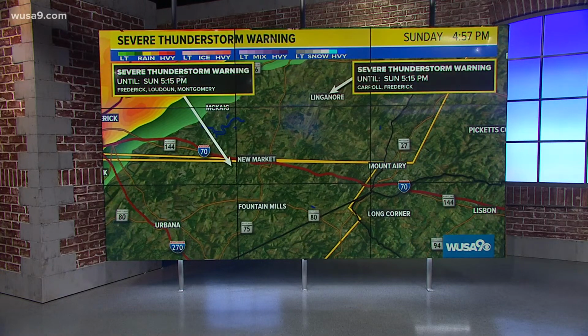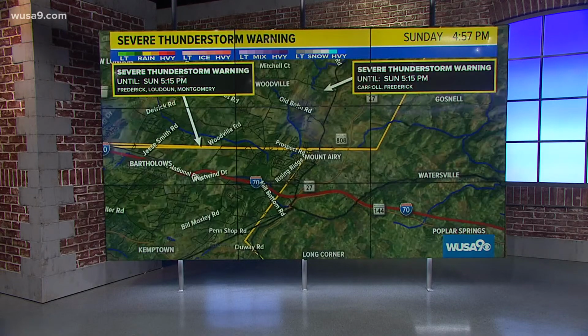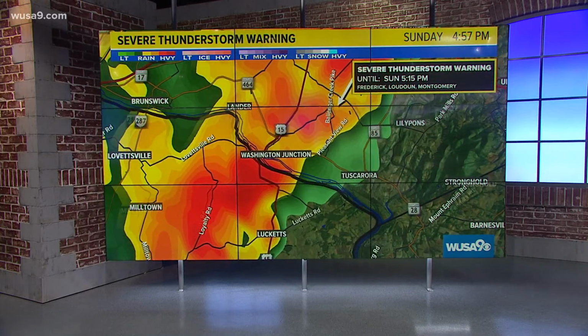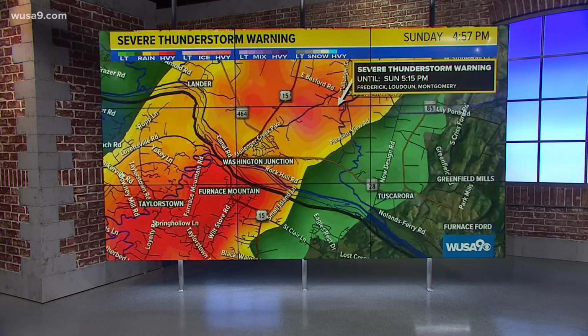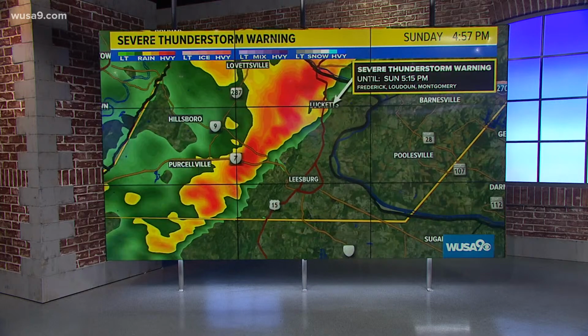Those areas, Newmarket, no, my apologies, Mount Airy, you're just at the edge of that, so you're just barely in the warning. But Newmarket certainly is. And then we go a little further south down Route 15 here and over to the bridge across the Potomac. You can see you guys are getting hit really hard right now with gusty winds in this part of Frederick County and down into Loudoun County.